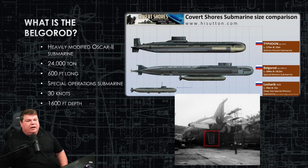All right, so what is the Belgorod? It is a modified Oscar II submarine. It comes in at a displacement of over 24,000 tons. This is a big girl, and she's over 600 feet long now after her modifications. So she is the longest submarine in operation today, longer than the Typhoon even.